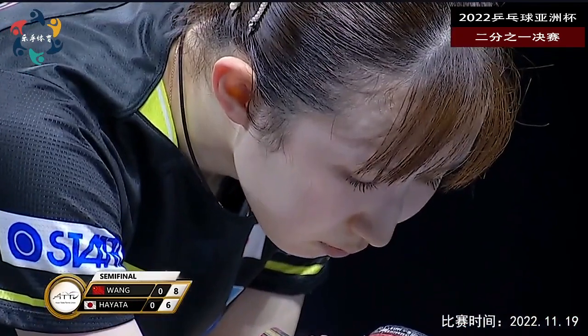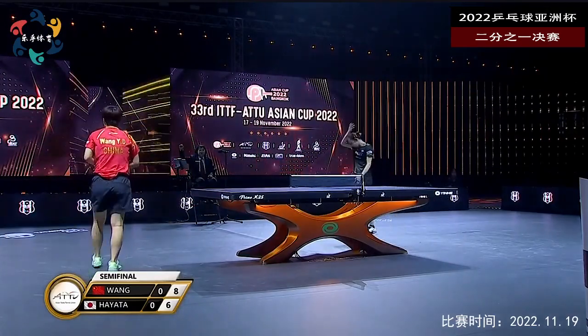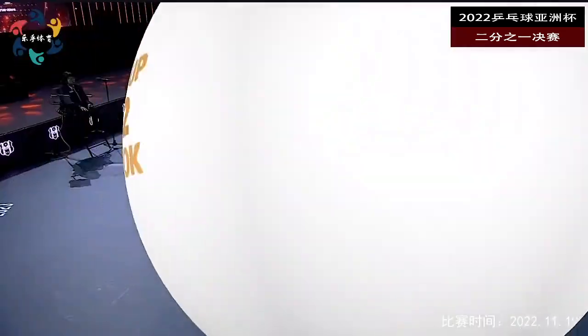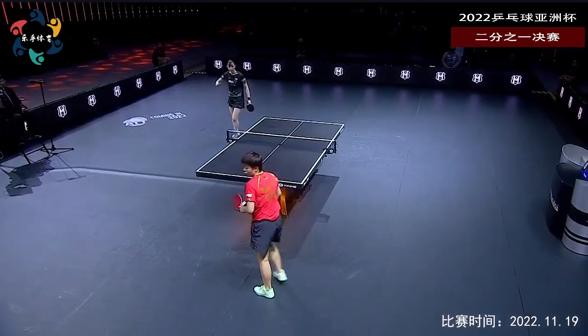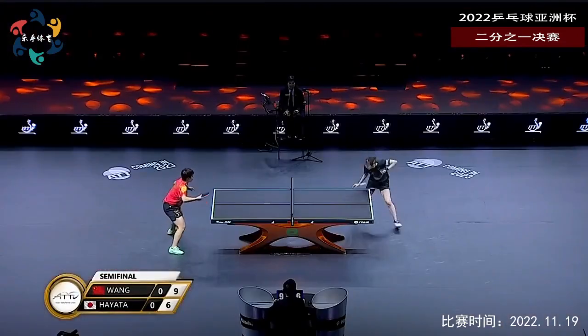2 points down, Hayata with the serves. 9-6。A common question that I get from non-table tennis players. Is the table the same size? 王艺迪逐渐取得了上风。It looks so small when the pros play because of how low they get, how fast they move around it. But yes, 5 feet by 9 feet.